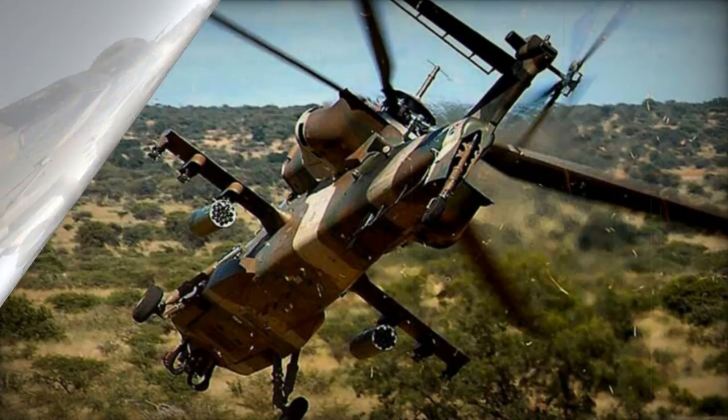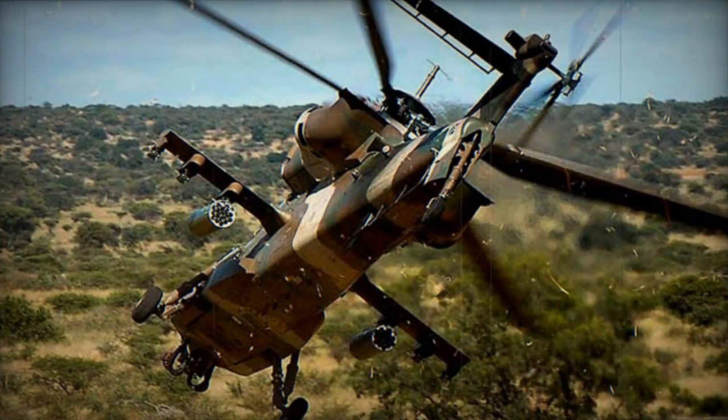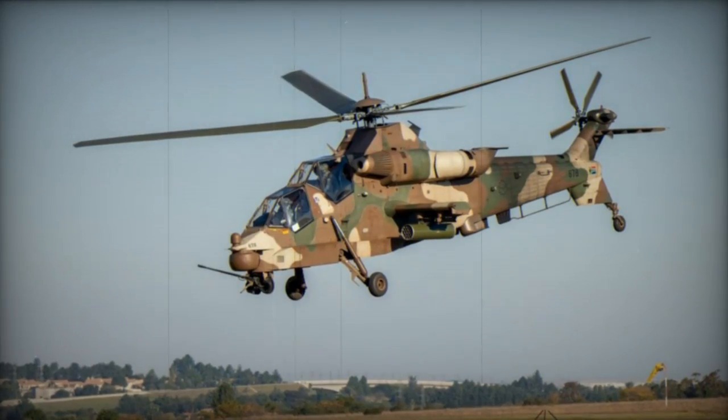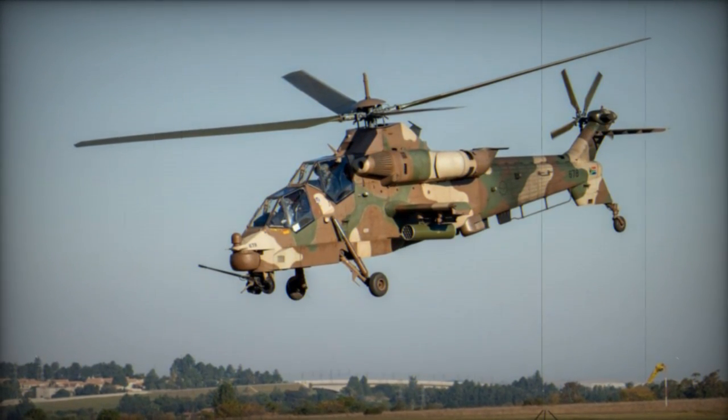The type was later redesignated CSH-2, Combat Support Helicopter No. 2, and later still XDM, Experimental Development Model. A second prototype, the ADM, Advanced Development Model, flew soon after this and was tasked with avionics and weapons development.